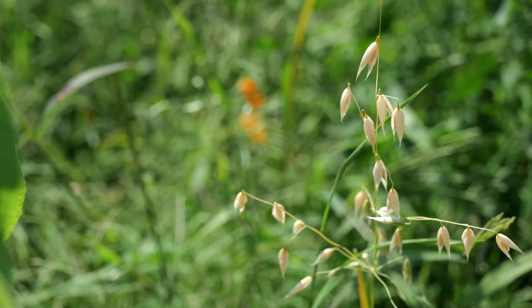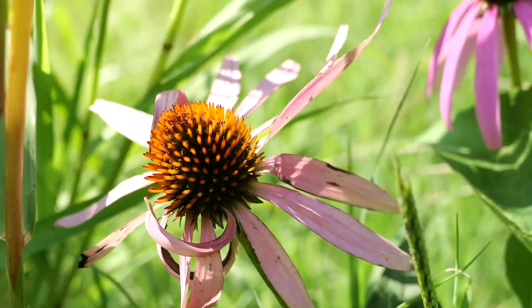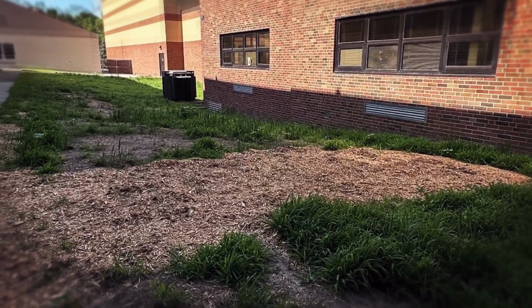This is a restored prairie habitat, otherwise known as a pollinator garden. It comes from some research with Michigan State University, and we've replicated the same seeds that are in a whole bunch of prairie strips around the state in hopes of restoring tall grass prairies.